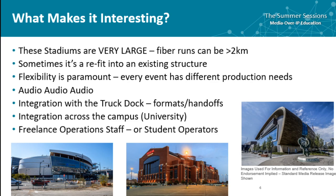I mean, that venue might have a football field in the middle of it, but I'll tell you, there's not very many football games in a year compared to the number of other events, right? So every night something different's happening when things are happening. And every one of them has different needs, especially with audio. And audio is the big challenge in these inside productions because every event has its own need.